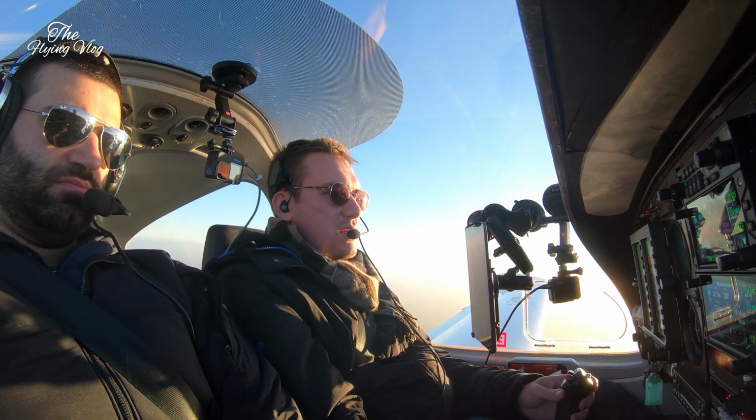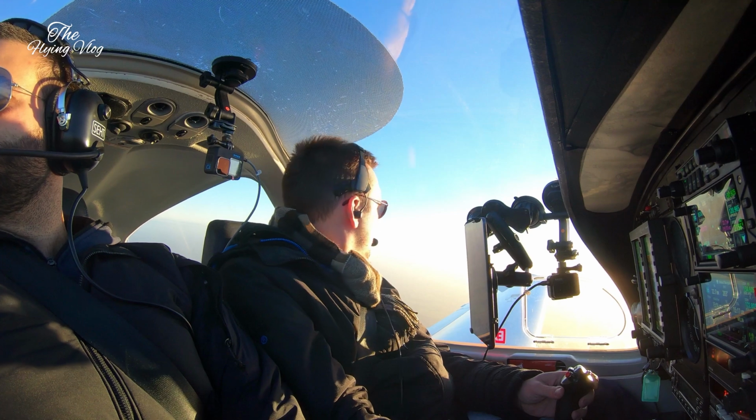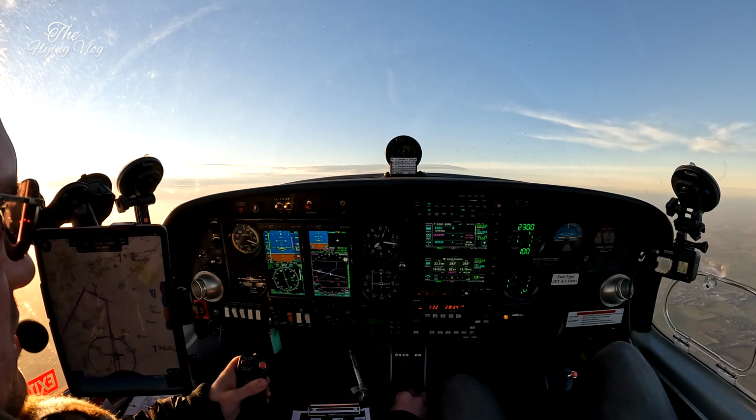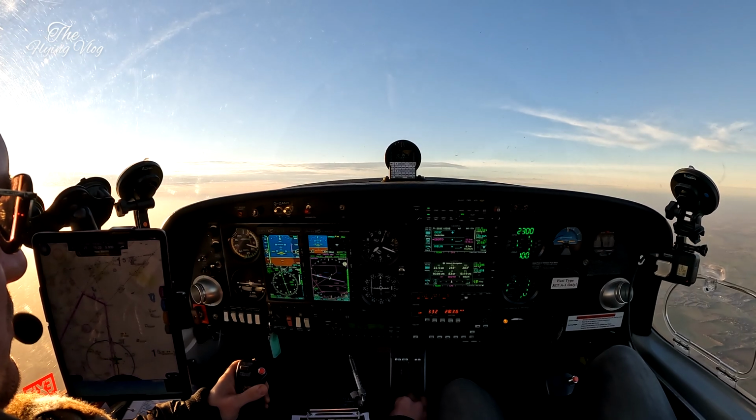November Papa, turn right. You'll like this. Turning right 10 degrees, Turkish 4 November Papa. Altitude. Endurance 4. So use that to your advantage. Turn right 10 degrees, 310 through 490.